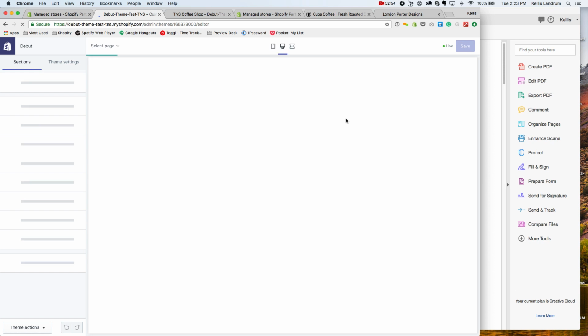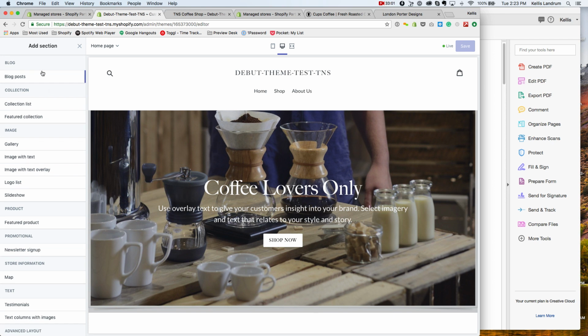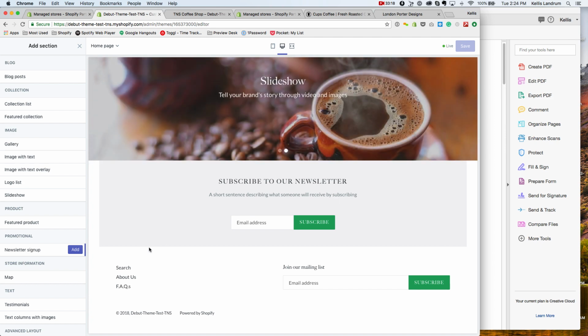Reload this because that definitely gets a little tricky. But let's say I want to add a new section. I can. At least in this theme, it will give me a list of new stuff. I can add a gallery. I could add a logo list. I could add a slideshow. Let's say I wanted to add a newsletter sign up. It's got a form for that. I want to add that to my site. So I'm going to hit add.